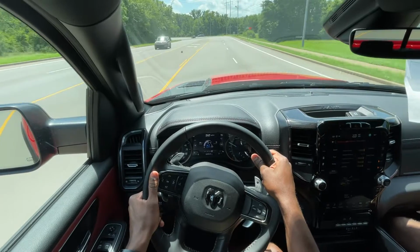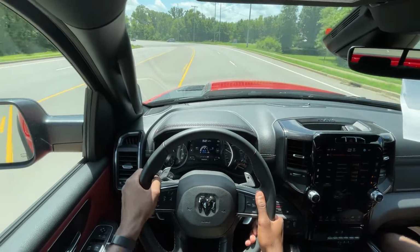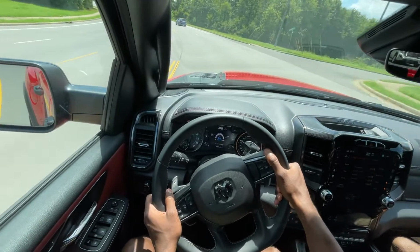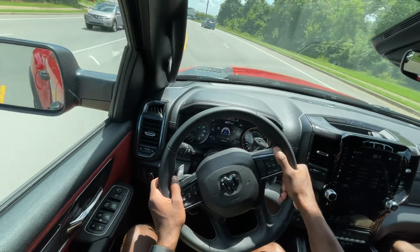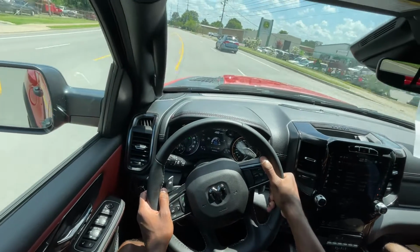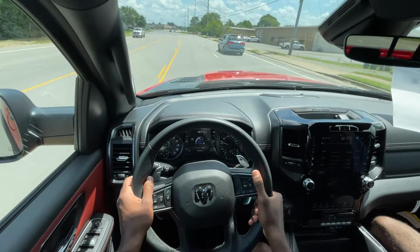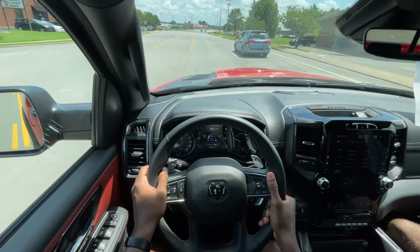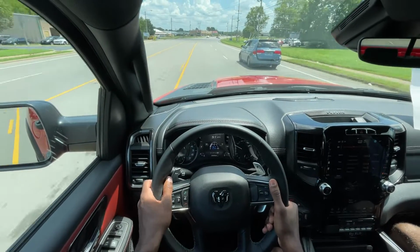And I will say that this hood is so massive that I kind of have to look to the left side of the truck to make sure that I'm staying in the lines, because I cannot see the right side of the truck at all. But I'm okay with that.